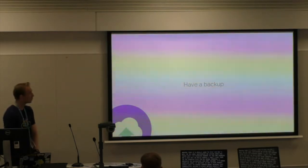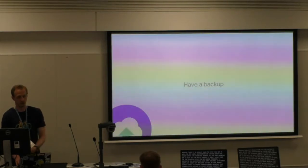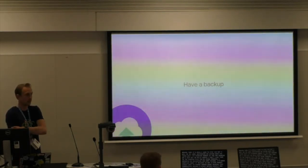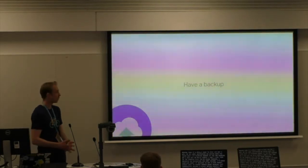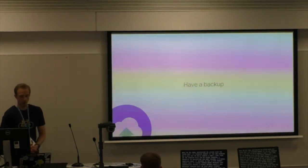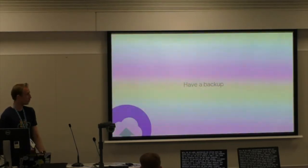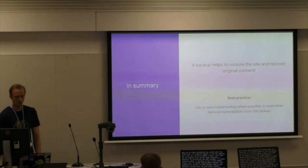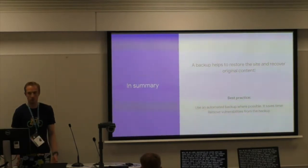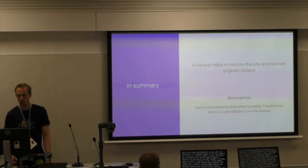That's a short one. Have a backup. It's an important part of restoring your site and cleaning up the hack after it has been compromised. It helps to bring back the original content and the original state of the site. It's kind of an insurance that helps you not to lose users or users' trust. Again, it's a short one, very straightforward. It helps to restore and recover the content.